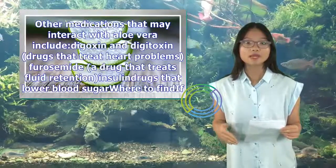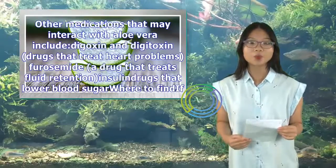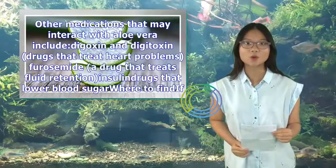Other medications that may interact with aloe vera include digoxin and digitoxin, drugs that treat heart problems, furosemide, a drug that treats fluid retention, and insulin, drugs that lower blood sugar.